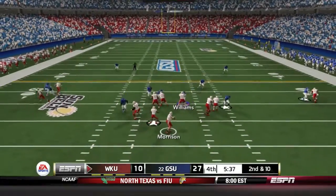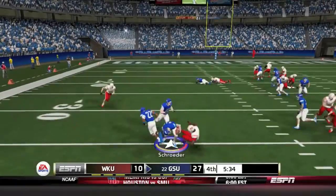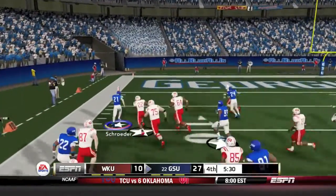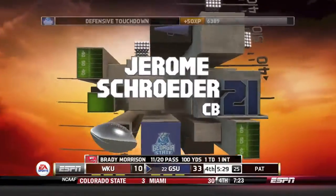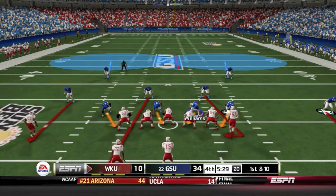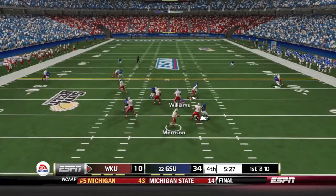for the Hilltoppers. Morrison out of the shotgun, looking to pass, firing, and picked off by Jerome Schroeder, and he gets out of the tackle there and is inside the 30. Down the sideline, he goes inside the 10. Touchdown, Jerome Schroeder, a pick 6, and Georgia State blows this game open 34-10 on the interception return for a touchdown by Schroeder. He has been big this season on defense.